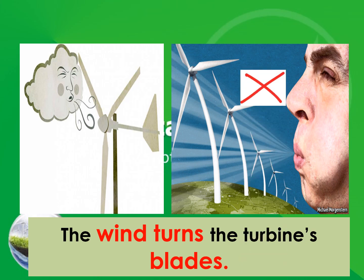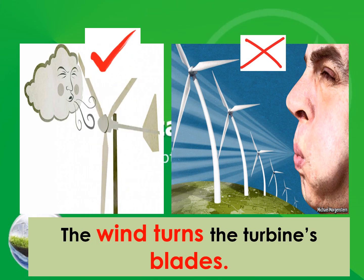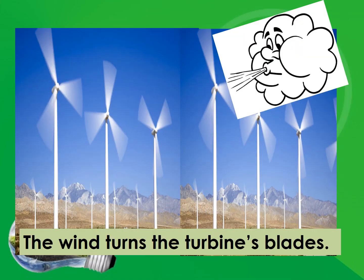Let us see. There you go. In reality, people don't have enough air to turn the blade of a wind turbine. But of course, you can always blow air to turn the pinwheel. So why don't you try it? Try to blow on a pinwheel and see how fast it could turn. The wind turns the turbine's blades. As you can see in the picture, the blades of the turbines are turning because there is wind. We can know from this that when the wind is strong, the blades will turn fast. But when the wind is not strong, the blades will turn slow.